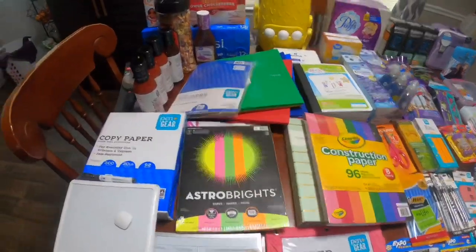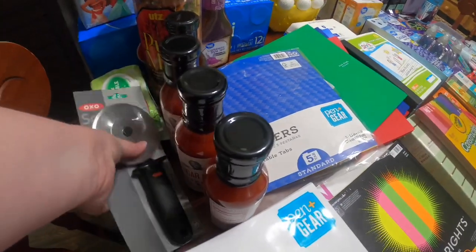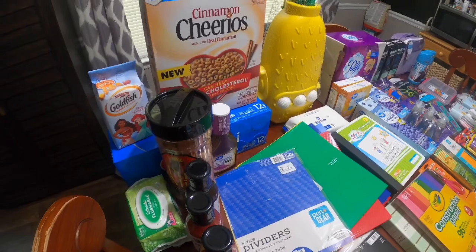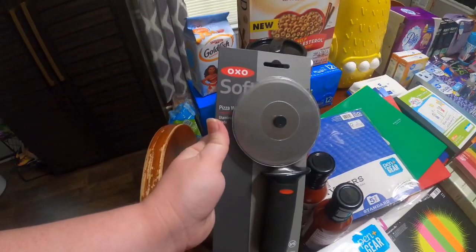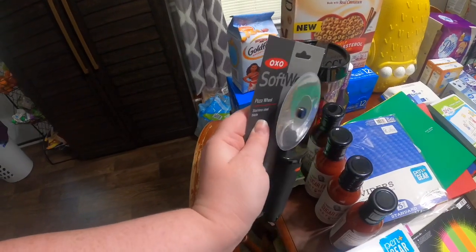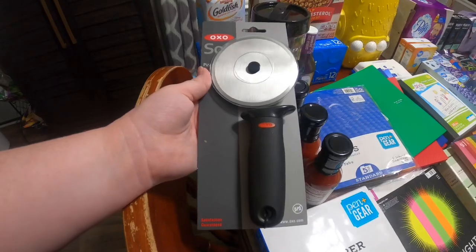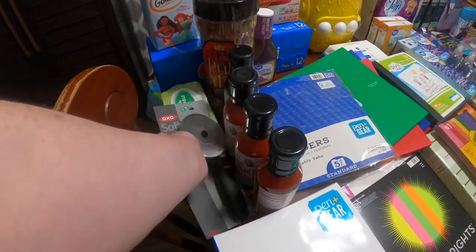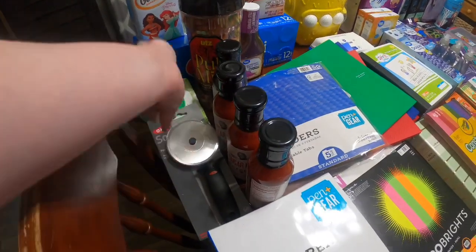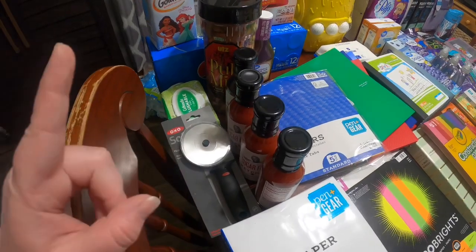So let's start back here with things that were not back to school related, but that we needed around the house or wanted. I mean, obviously we didn't need a golf set for the kids, but maybe we did. Maybe that was important. I don't know. So we got the OXO Softworks pizza wheel. I actually don't have a pizza cutter. I haven't had one in years, and I find myself regretting that choice every single time I make pizza, or it would just be beneficial to be able to cut something up real quick. So I did get one.